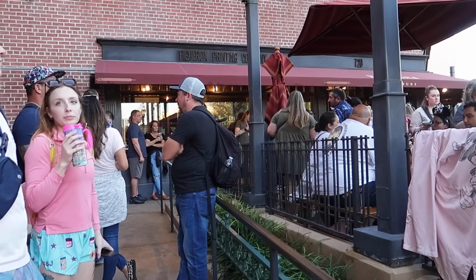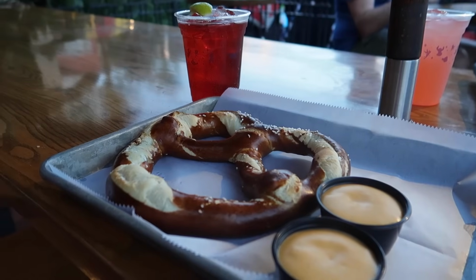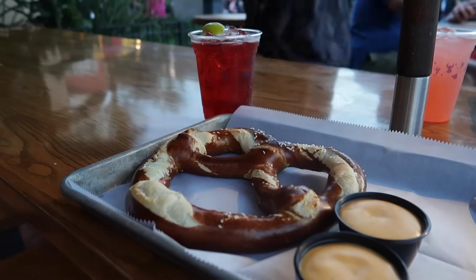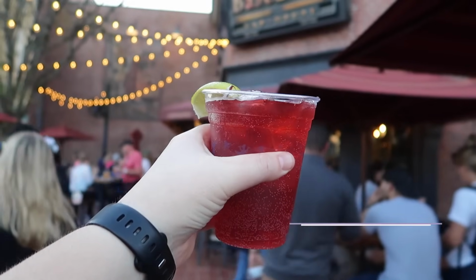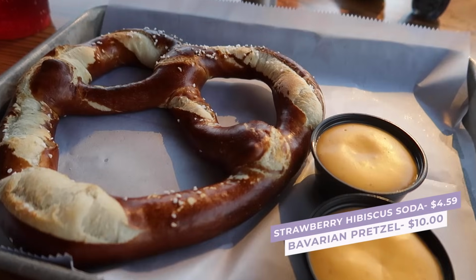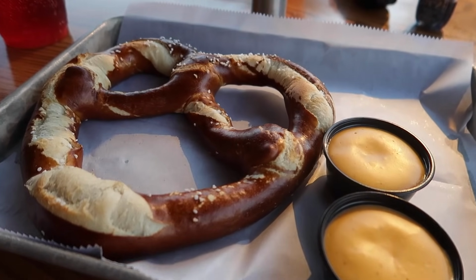And I guess it's a lot of other people's favorite as well because the line's out the door today. I actually saved room in the budget to get 2 things here at Baseline Tap House, and that was necessary because I just love the spot. We got the strawberry hibiscus soda for $4.59, as well as the Bavarian pretzel with beer cheese fondue for $10. This actually brings our grand total for the day to $49.74. So we made it, guys.